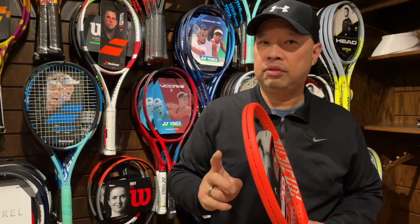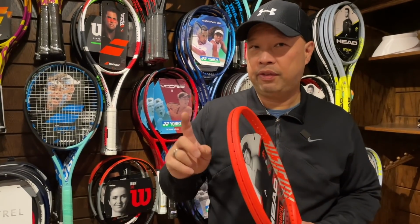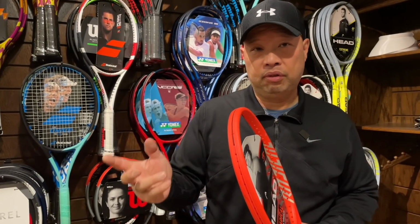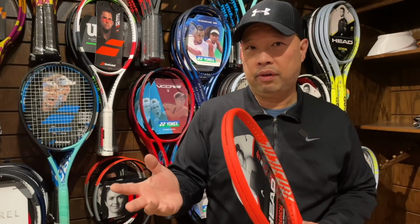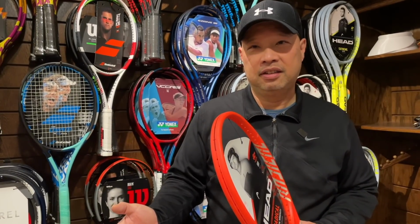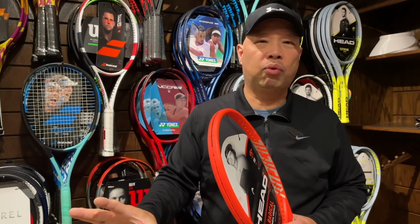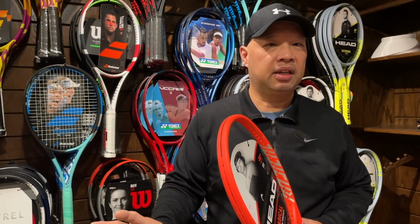Yonex E-Zones make a 105 and a 108. They haven't included it into the V-Core line yet, but the E-Zone line, which is supposed to be a more controlled line, has, like I said, a 105 and a 108. So in that mid-level control racket, the bigger heads are coming.